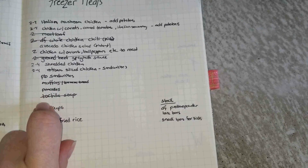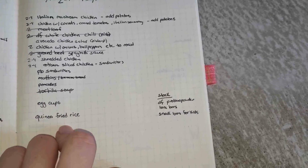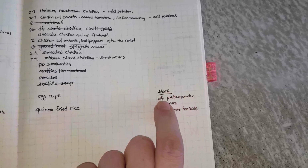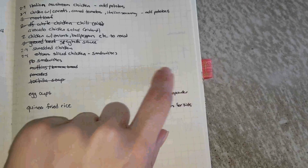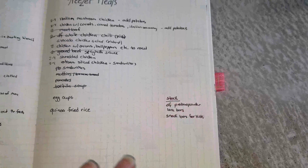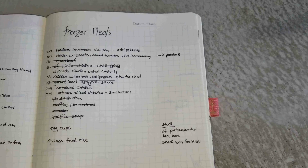Muffins, banana bread, pancakes, tortilla soup, little individual egg cups, quinoa fried rice. And then I wanted to make sure I stocked dairy-free protein powder, Lara bars, and snacks for the kids, which I've stocked all these in the pantry. So this was my planning stage several months ago, just planning out ideas.